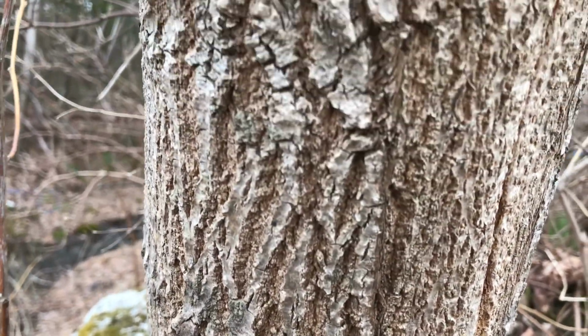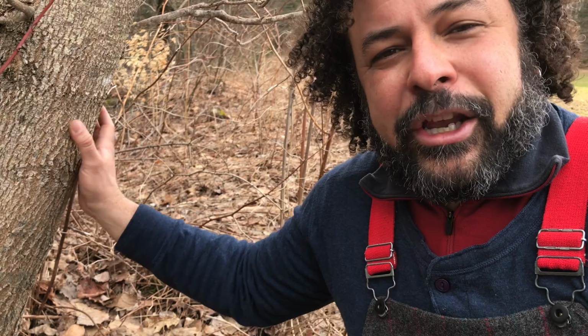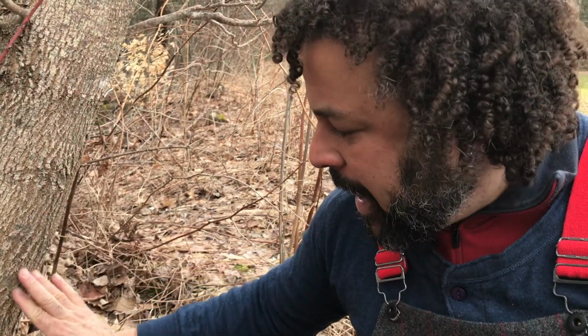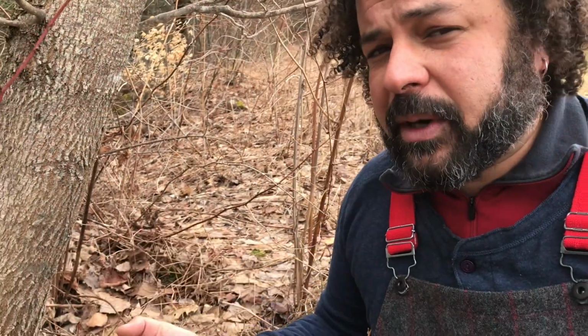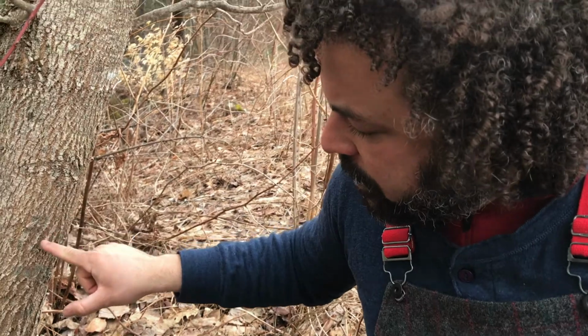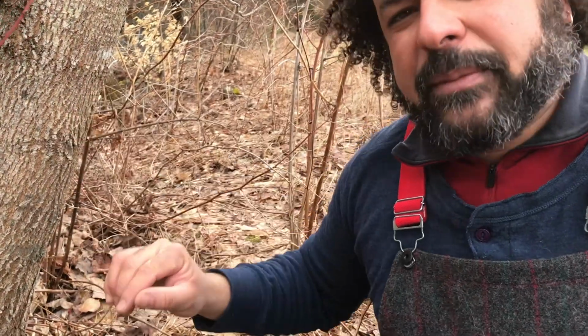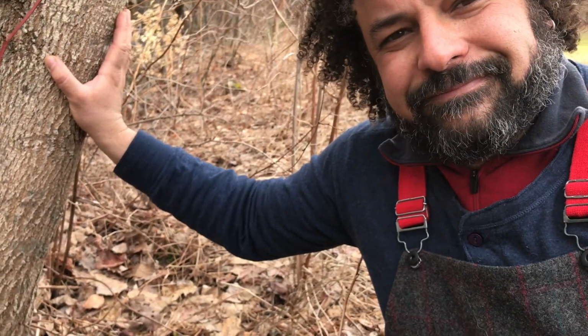But when you have a small ash tree, this might be all you have to work with. Here we have an ash tree that's just starting to get that diamond-shaped pattern in its bark. White ash trees have this pattern that emerges when they get big enough. When they're young, their bark is smooth, but when they're older, you start to see these diamond-shaped gaps in the bark that become even more pronounced when they're large and older trees.